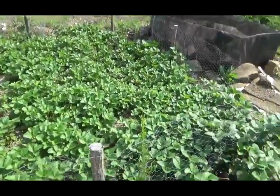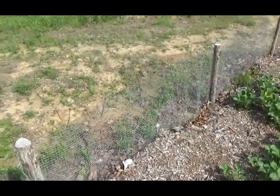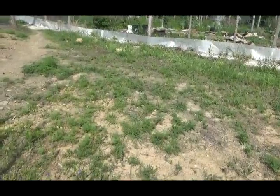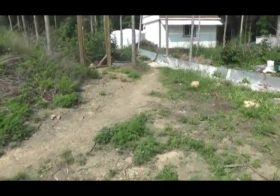It's been productive enough. But I have talked my husband into making me an aeroponic. Well, together we're going to make several aeroponic towers. And so I'll be doing a DIY video on that in a few months. We're probably going to wait till the fall when it cools off.